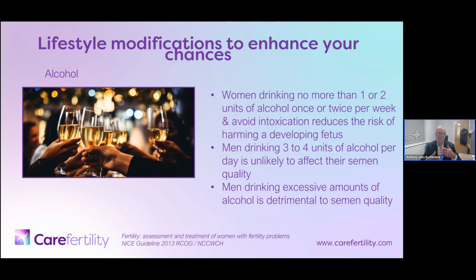And I think there's always a balance to be had. And I think about half a bottle of wine for a woman is about right. For men, it's usually 3 to 4 units of alcohol a day. So in other words, a couple of pints are probably not going to make that much difference. But if you start to increase, that may start to make a difference to your sperm too.